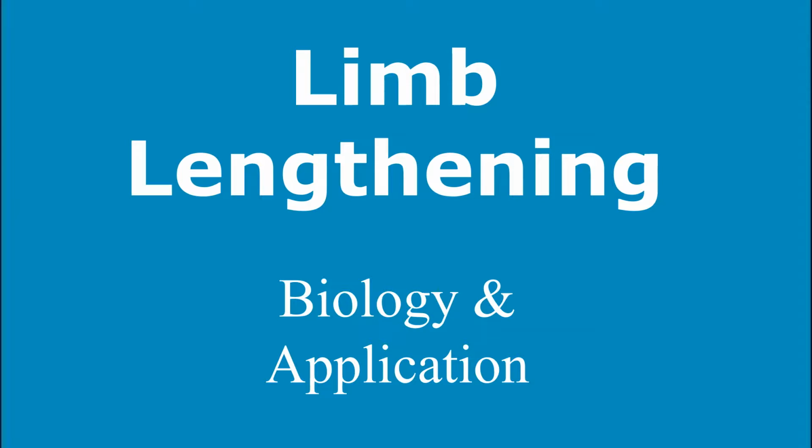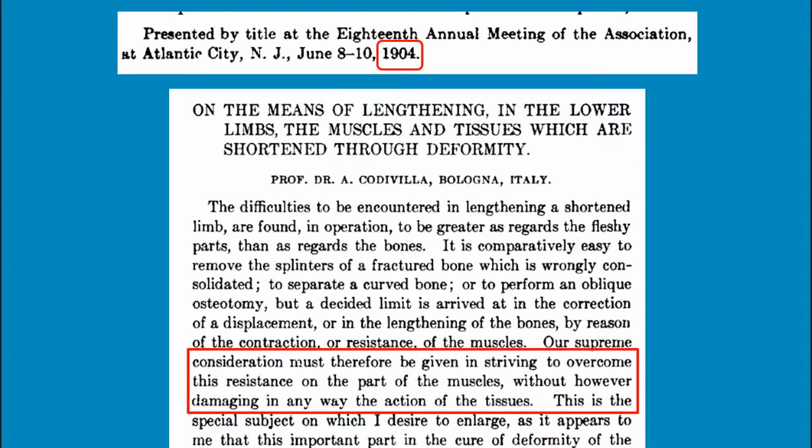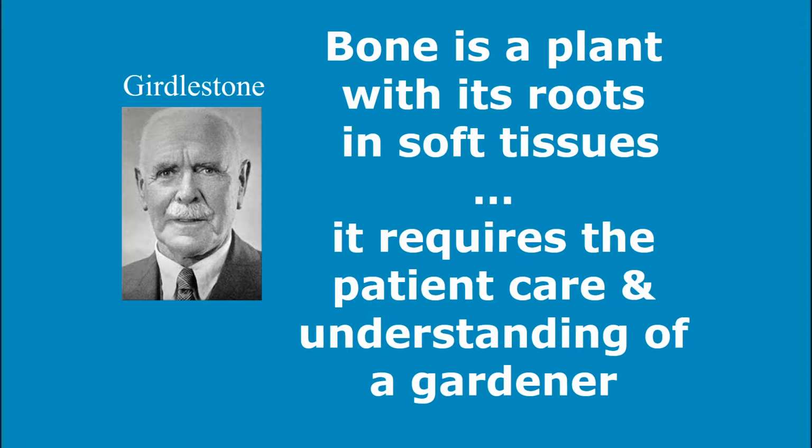Talk a little bit about the biology of limb lengthening and its application as it concerns the biology. Well, limb lengthening is not new. Codivilla first reported about it more than 100 years ago in 1904. And even at that time, he mentions that one has to make efforts to overcome the resistance of muscles. Therefore, even in its very nascent stage, Codivilla understood the role of the soft tissues, in short, the biology.